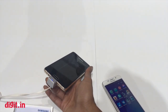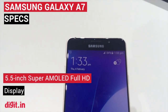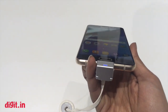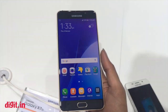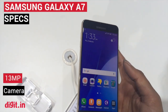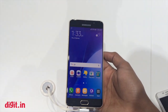Let's talk a bit about the Samsung Galaxy A7, which is a 5.5-inch 1080p display, and you can see the shimmer on the 2.5D curved glass. It looks and it feels really nice. There's not much difference between the two phones apart from the fact that the A7 is slightly more responsive upon first impressions, and the camera image samples are distinct, clear, and are really good upon first impressions.